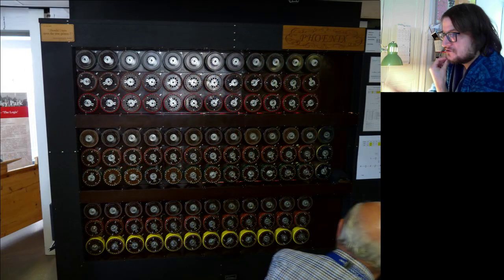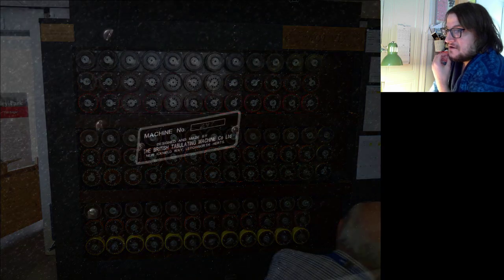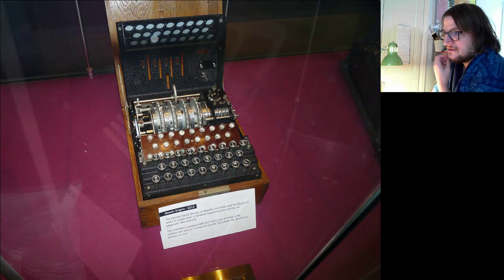And of course all this equipment was destroyed at the end of the war, which is kind of tragic, as there are no real original examples that exist. Thankfully people pocketed the documentation. And now we are not at the end. There's a memorial to Alan Turing. Once again, all wonky and not upright. The Enigma.